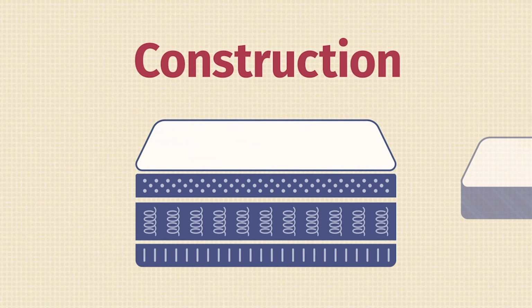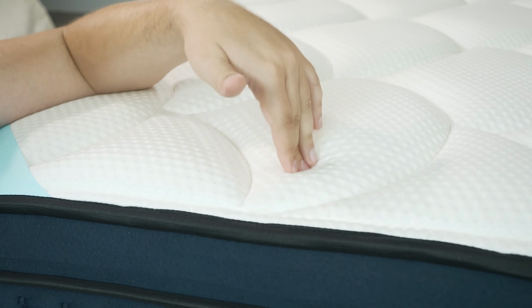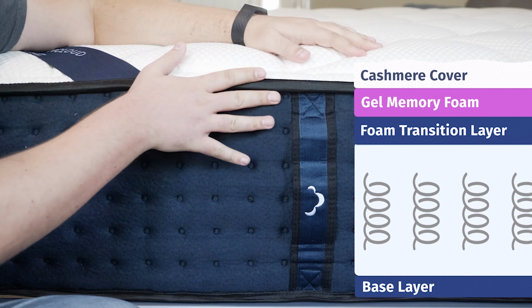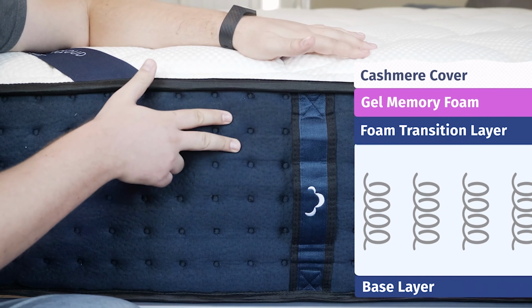So now let's take a look at the construction of both these mattresses, starting off on top and then working our way down. First off, speaking of the cover, very similar between these two mattresses. Both feature a cashmere blend cover, very soft, very breathable as well. Moving down to the comfort layers on the DreamCloud mattress, on top you're gonna have a layer of gel memory foam that's gonna be very soft and pressure relieving as well. It's also gonna help with cooling because of that gel infusion. Below that, you're gonna have a transition layer.